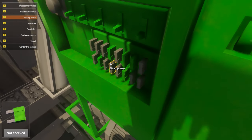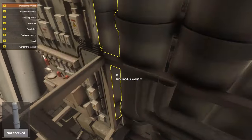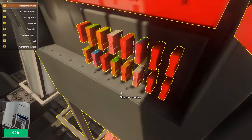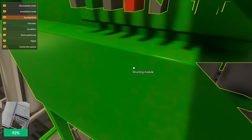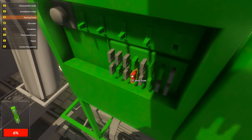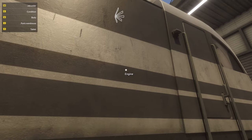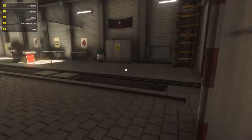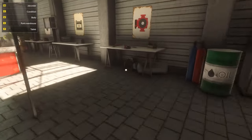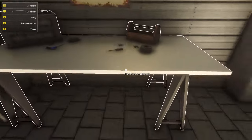Hold on here. Found it. Just a little bit of rust on it. See this? There was just a little bit of rust on the top there. You can't really tell because the camera sucks. Okay, so disassembly. I made a weird sound for such a tiny thing to be taken out. Hey man, do I need the hydraulics workbench for this too? So stupid.